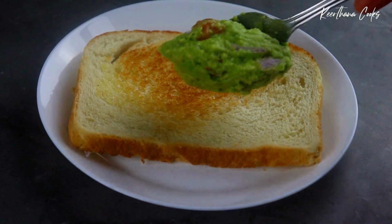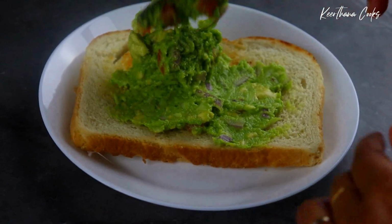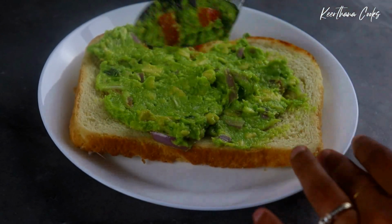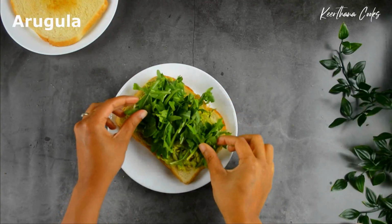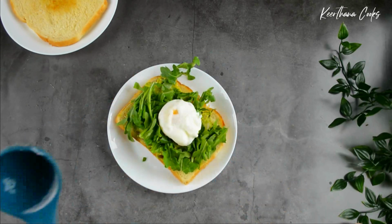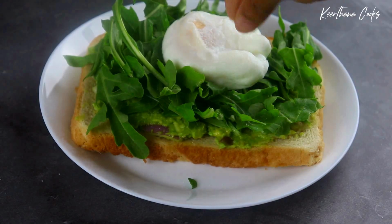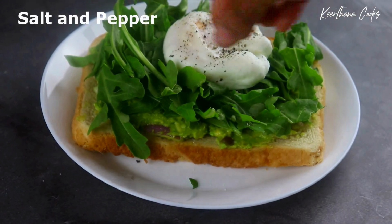I have guacamole here. The recipe for this will be linked below. You can just mash your avocados and use plain avocados. Applying a good amount of avocado to our toast. Adding some arugula. You can also switch it with spinach. Adding in our poached eggs. Let's garnish with some salt and pepper.